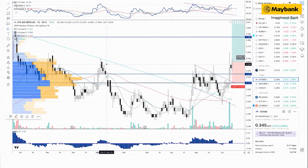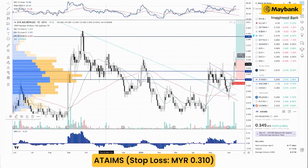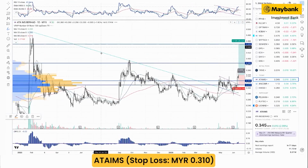Into today's trading idea, we have three. Let's start with the first one. We highlight ATA IMS.